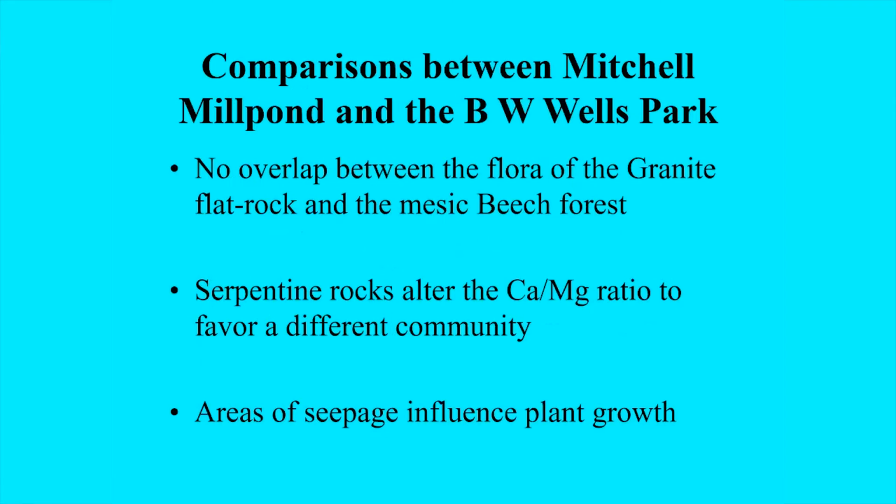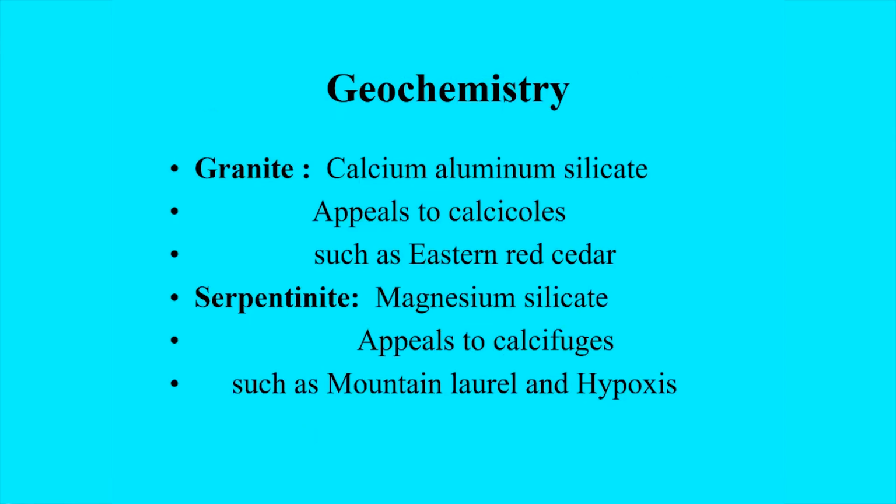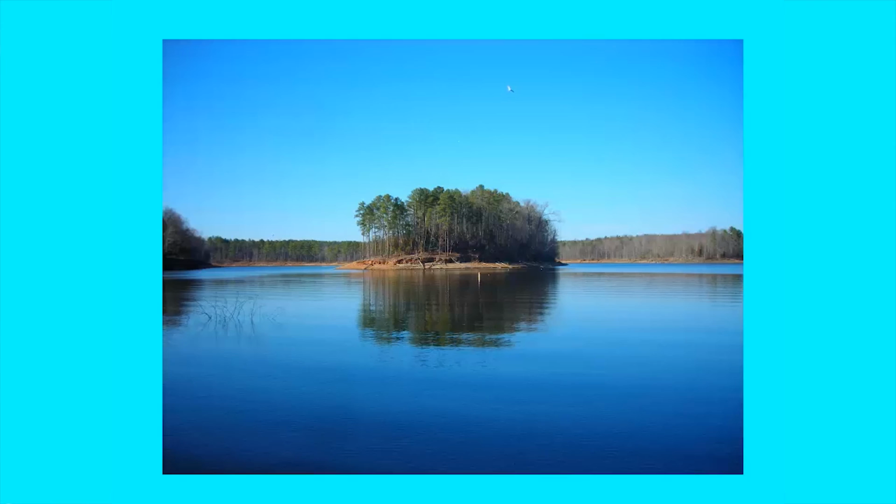So we find three completely different ecosystems when we look at Mitchell Mill and BW Wells. The granite being the calcium aluminum silicate appeals to plants like the red cedar, whereas at BW Wells it's a magnesium silicate, and you don't see any eastern red cedar growing in these places. For some reason, we get the hypoxis and the mountain laurel growth. Finally, a view of the tip of Shin Leaf and the bend of the Neuse River.